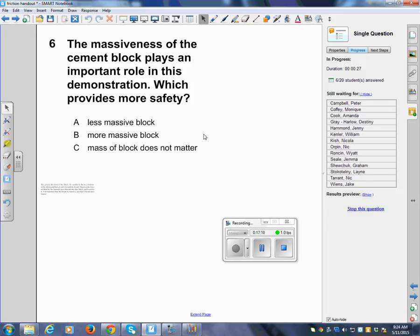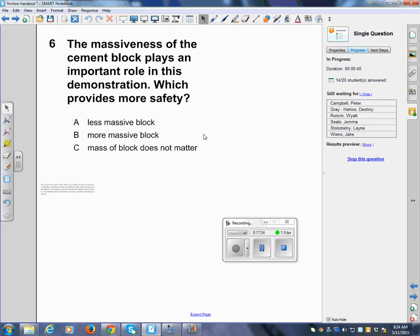Of course, that matters. Which one is safer though? Big block, small block? No trick, it's physics, man.